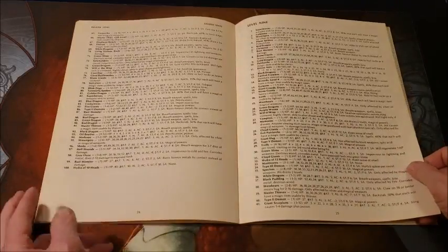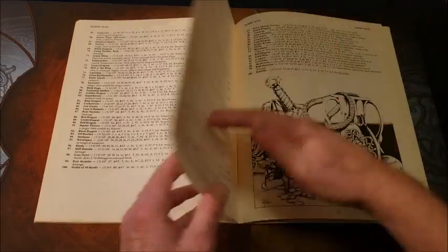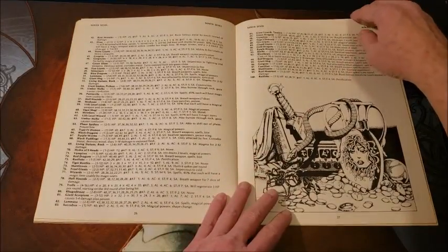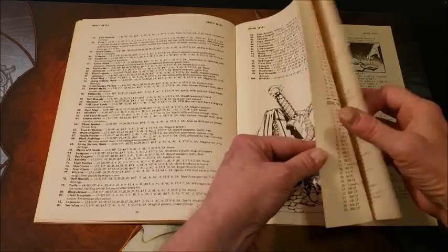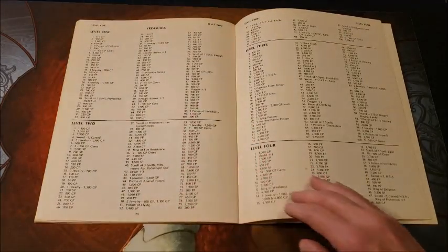And then we go to level 9. Superheroes. I know that's 8th level. I always liked the superhero level. And on through that. And then we go to beautiful artwork there. I love this artwork. And then we go to treasure based on level.